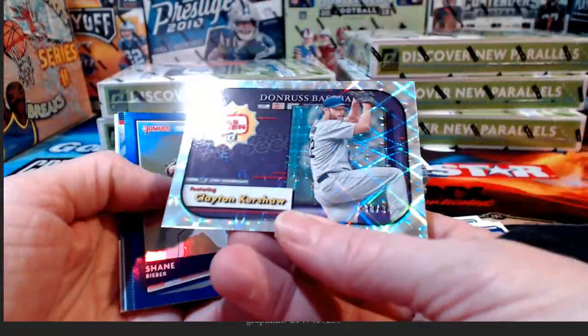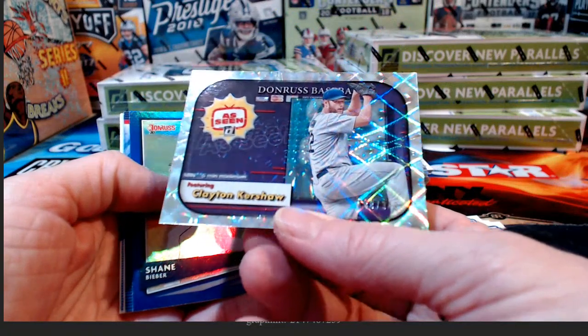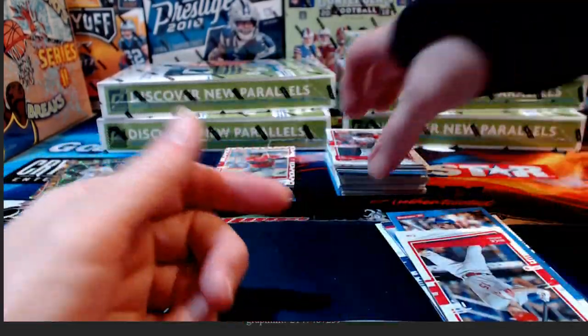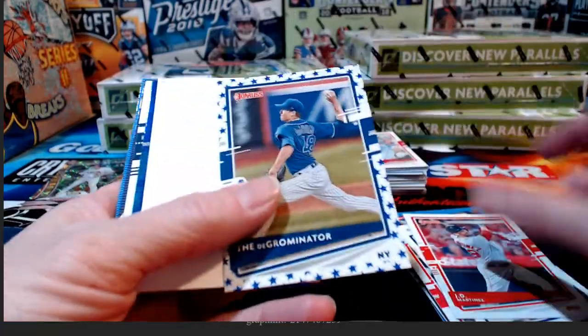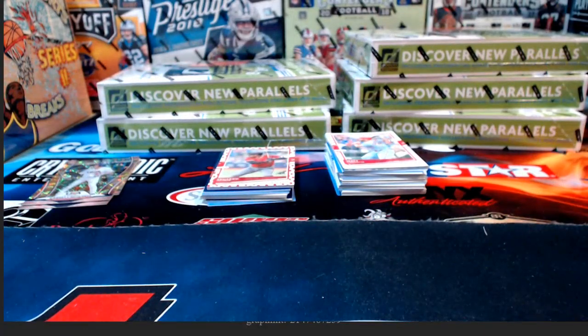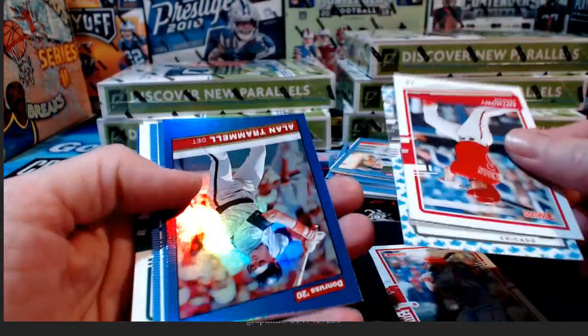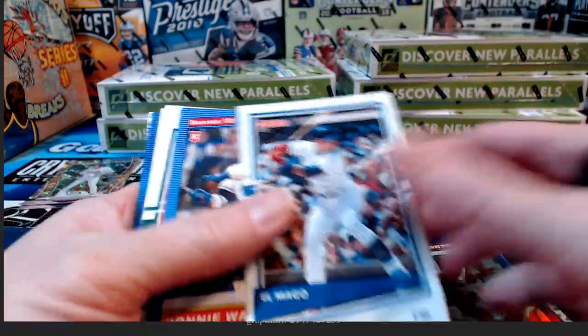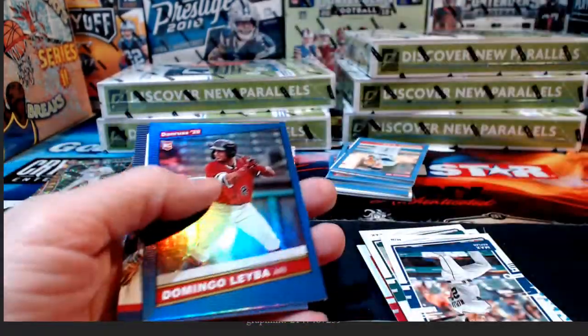And there's another Clayton Kershaw on the little As Seen on TV, numbered to $349. I like those little cards that say As Seen on TV. I think they're kind of cool looking. I don't really love the base set of Donruss this year. The base design kind of doesn't do it for me. But most of the inserts I like real well this year. So that's what matters anyway, I guess.